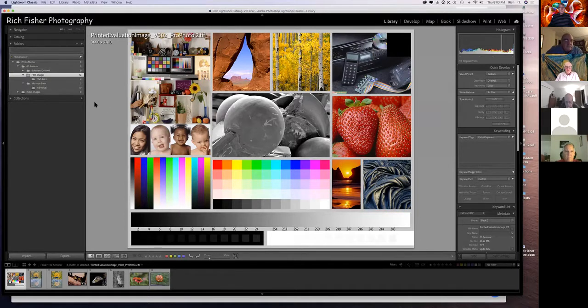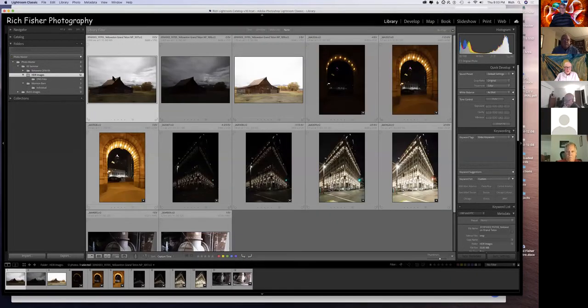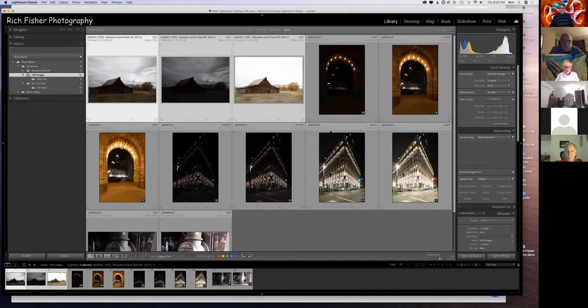Some HDR images. Okay, come back here. I put a series of HDR images here, the Mormon Barn and Grand Tetons. I selected 3 of these. One way, if you just want to make it quick for HDR, you hit the Alt key and H, or you right click and say Photo Merge HDR. Again, the shortcut is Control H, so I'll do that.